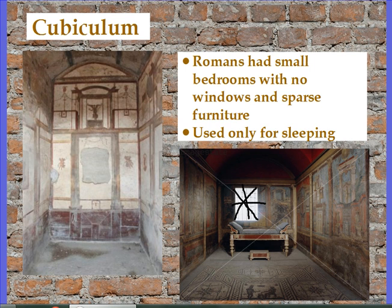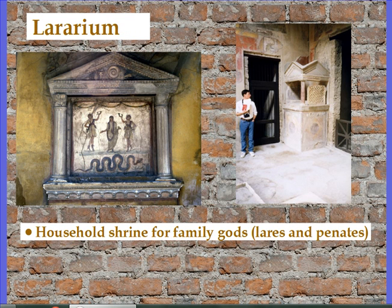Let's have a look at the Lerarium. The Lerarium is the household shrine for the family gods of a Roman family. These are called the Lares and the Penates. So you can see the Lerarium right here in the corner of the atrium, and it was typically this square-shaped space with space on the inside where the family could leave offerings. So whether that was a large offering like a small pigeon that had been killed as a sacrifice to the gods, or a small offering like a bit of wine, a piece of bread, a piece of cheese from your dinner that you could offer to the household gods throughout the course of your day.